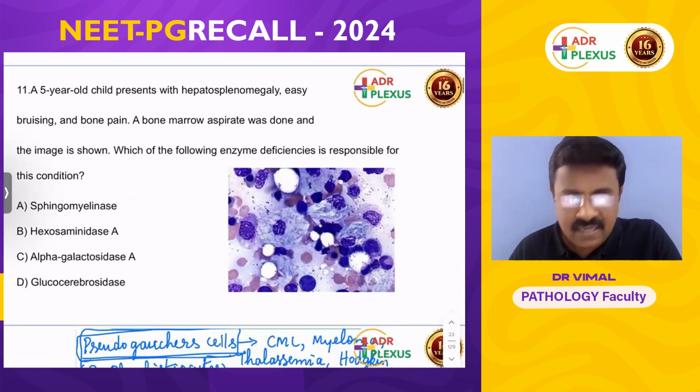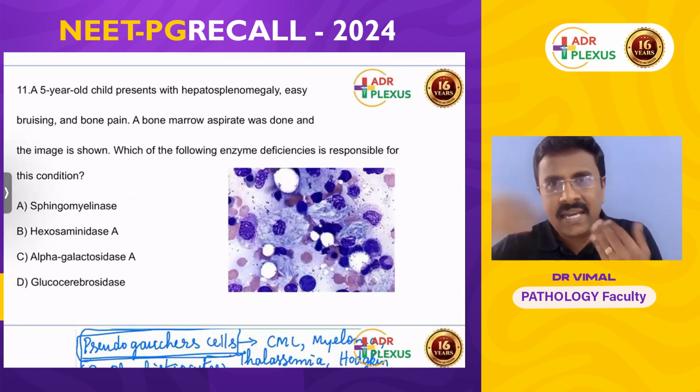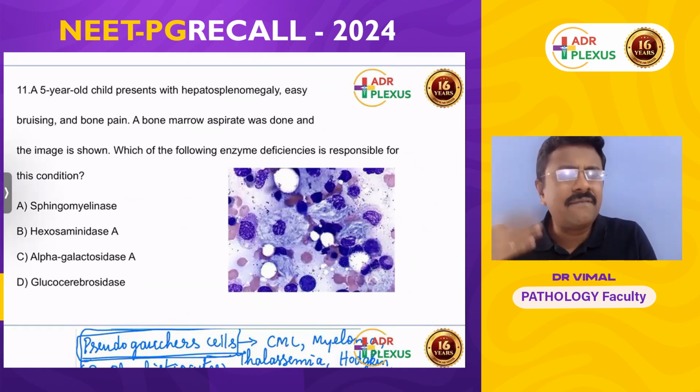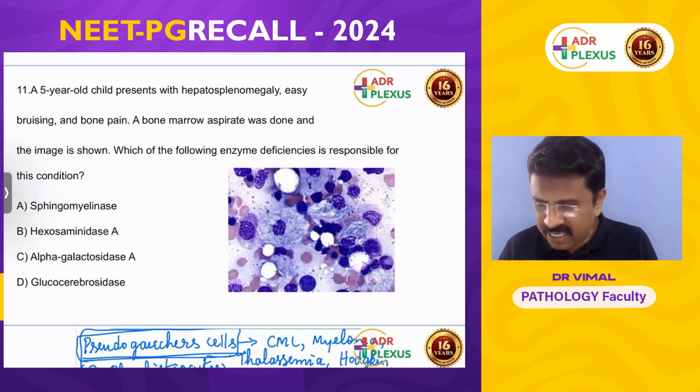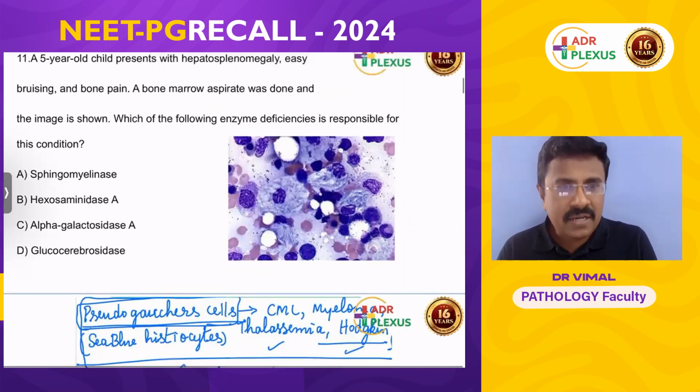The next question is like every exam. Last exam they skipped it, but again it keeps on repeating in every alternate exam. That is Gaucher's disease. A child presents with organomegaly, easy bruising and bone pain, and the bone marrow aspirate shows typical Gaucher cells with the crumpled tissue paper appearance.